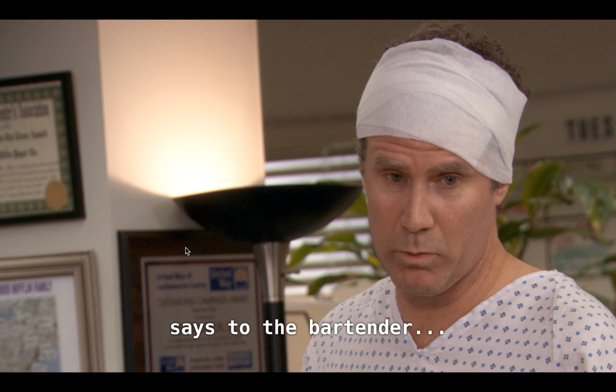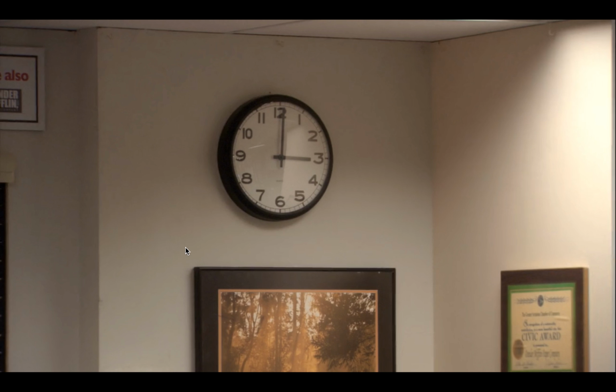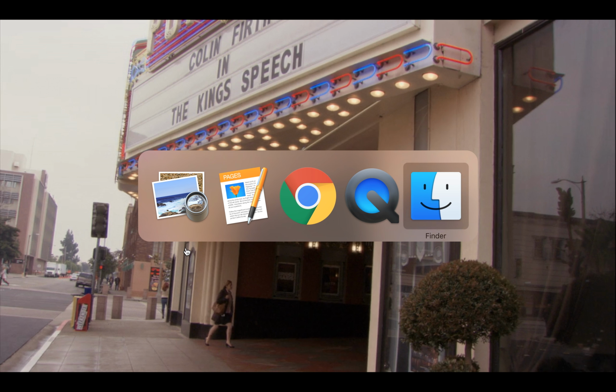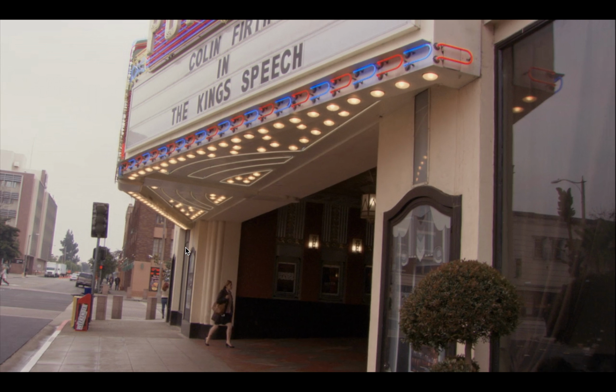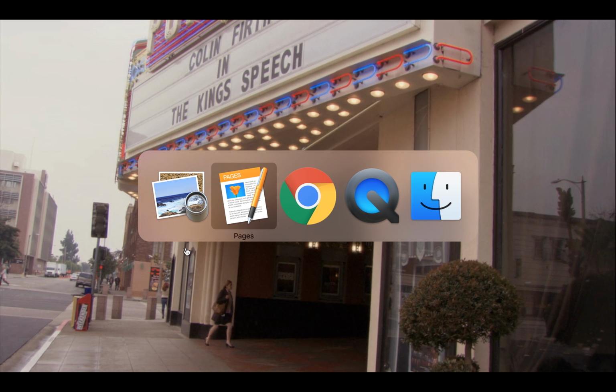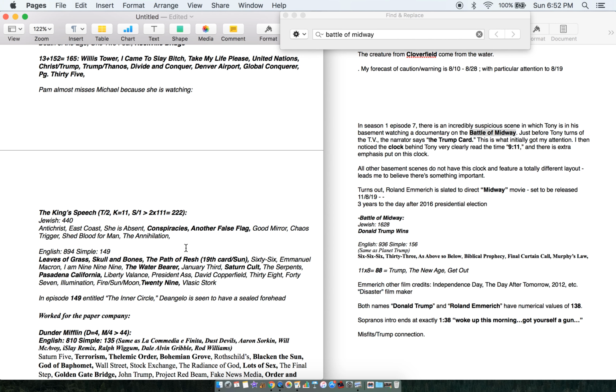And again, we'll get back to this bit in just a second here. So here you have Pam almost missing Michael because she's seeing this movie, The King's Speech, and it's right after showing us this clock of 3. So in breaking down the clock, that can be seen as 1, 2, 3, or that 12 could become a 3, and we have a nice 33. So either way, Pam's on her way to see The King's Speech.